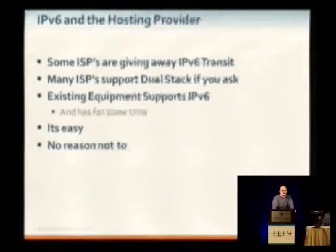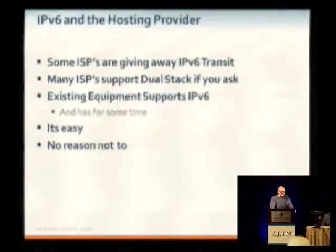A lot of your existing equipment that you have lying around probably already supports v6, and it probably has for some time. On most major vendor equipment, v6 is quite stable, and it actually does work as advertised. It's pretty much easy to do. It's kind of fun, it's kind of cool, it's like learning something new, and there's really no reason not to.